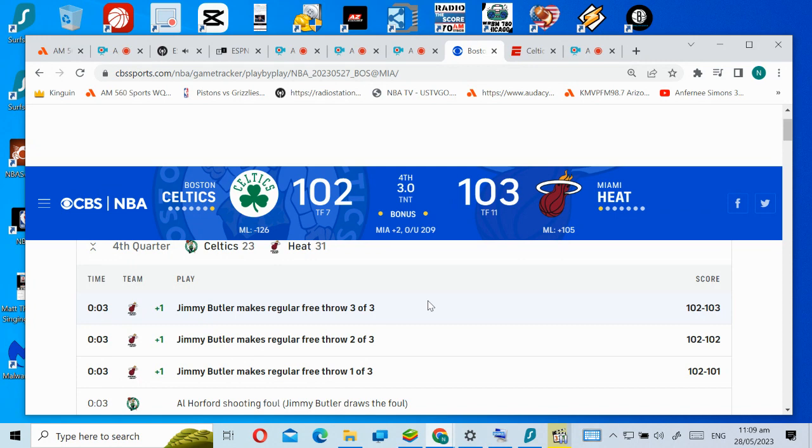Jimmy Butler is 5 for 21. He was at one point 1 for 9 in the paint, scrapping and clawing and sticking with it. 11 rebounds, 8 assists, and a steal. But when his team needed him to deliver, he steps up in every big way again.